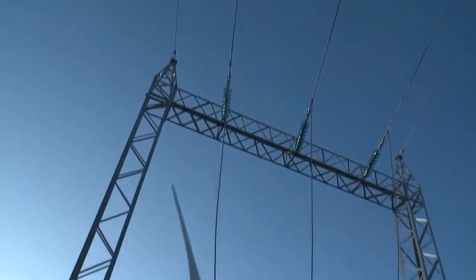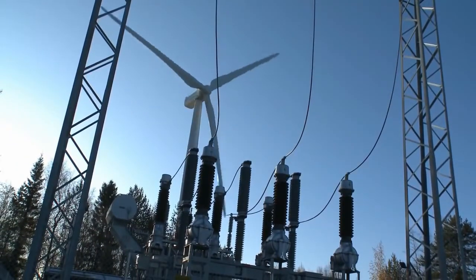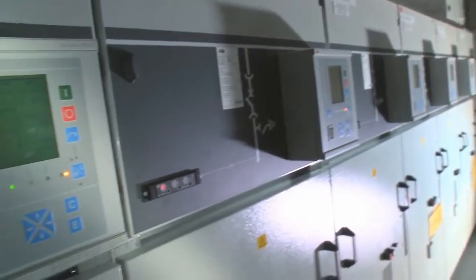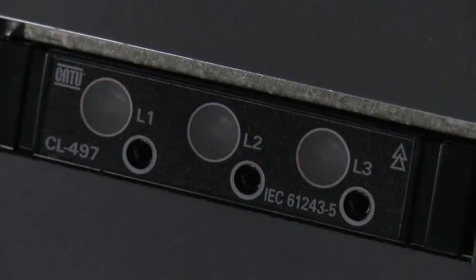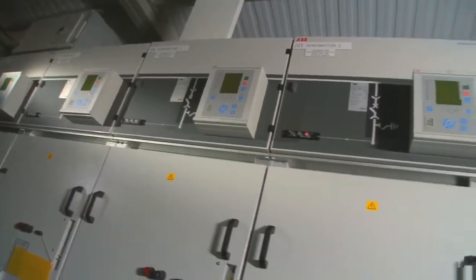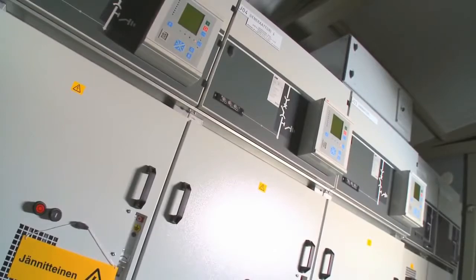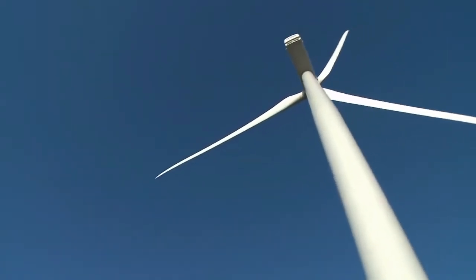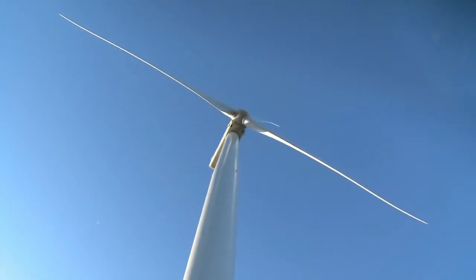Each turbine uses an ABB generator to convert the rotation of the blades into electricity and an ABB frequency converter to create power of suitable quality to be fed into the grid. The generators use permanent magnet technology, which eliminates the need for a conventional gearbox and thereby increases the efficiency of the turbine, reduces the amount of maintenance required, and saves space.